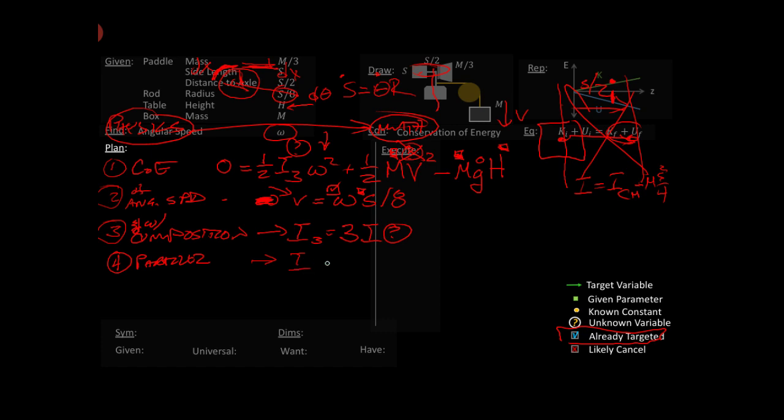So I'm looking for I. We need I_CM first, which we don't know. I think it's a question mark, so we'll have to find it. Plus m over 3, because this is for one paddle now. We split it. This was for 3 paddles, and 3 paddles are 3 times 1 paddle. We're looking for 1 paddle. That's the center of mass part plus this displacement part, m over 3 times s squared, because the distance from here to the center here is s in the problem. If you'll remember, it's s over 2 plus half of one of these side lengths, s, which is s over 2 plus s over 2, which is s.